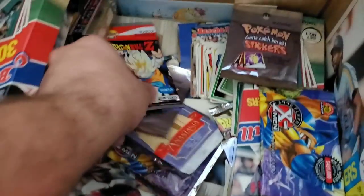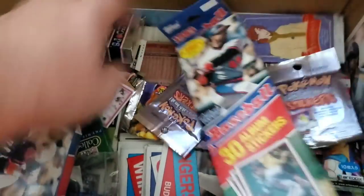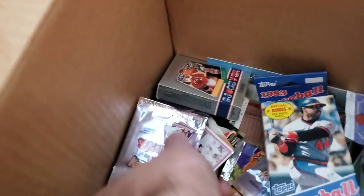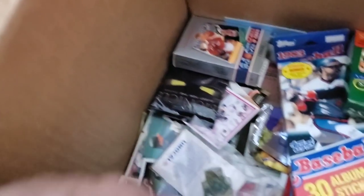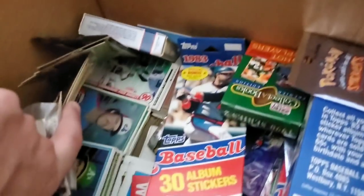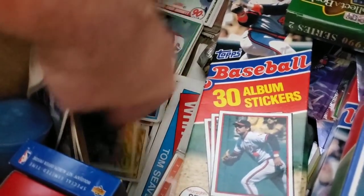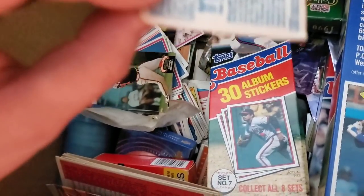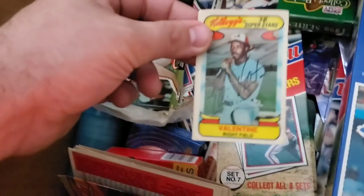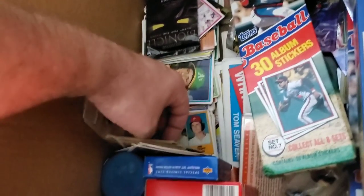Pokemon stickers, Dragon Ball Z Pokemon stickers, more Pokemon collectibles. Wow, there's a ton of stuff in here. And there's a bunch of cards on the bottom. Looks like, oh man, looks like vintage. It's definitely vintage. That's signed?